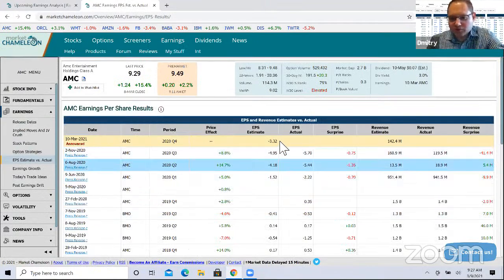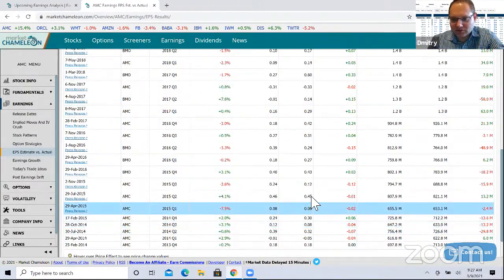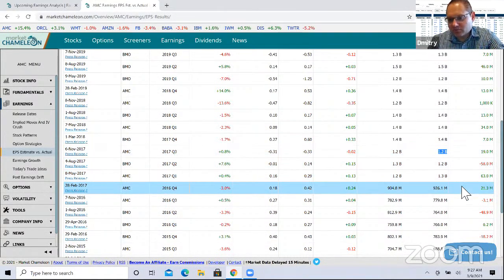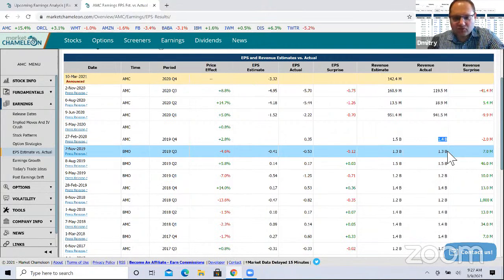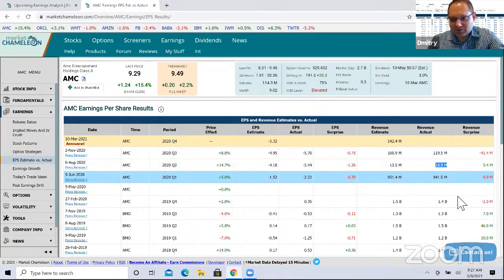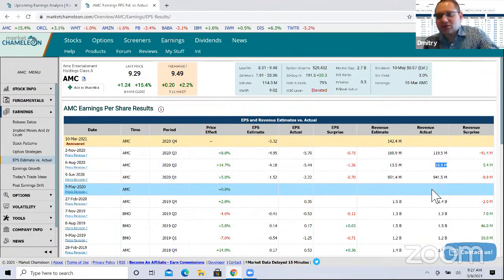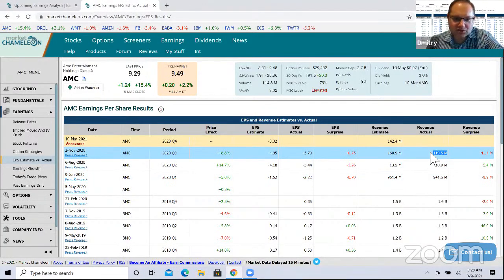On the earnings per share, this is its history. Going back, you could see that they were profitable. Revenues were in the 1 billion to 1.5 billion range, 1.5 pre-corona, 1.3, 1.4, and then this happened, right? So you go from $1.5 billion in revenue to 19 million. It's a drastic change. And you could see here it looks like November 2nd, 119 million in revenue.